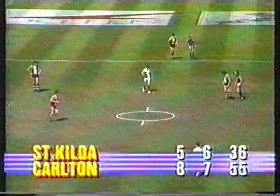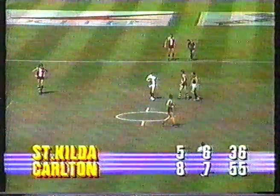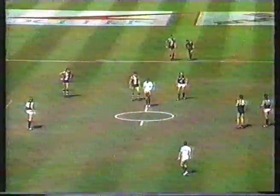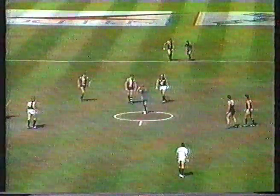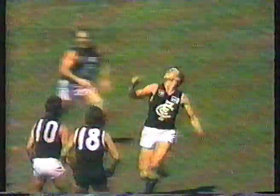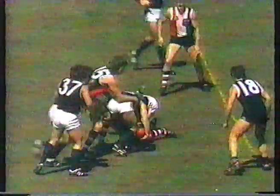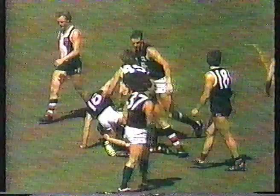Now the pressure's on the Saints. They started the quarter 5 points in front, and they've drifted away to 19 behind at the moment. Corsinides with 3 goals in this second quarter. We're at the 15-minute mark. The Saints need to get something moving quickly. Peter Budge is on the bottom of that pack. He's a player who could lift them, who could do it.